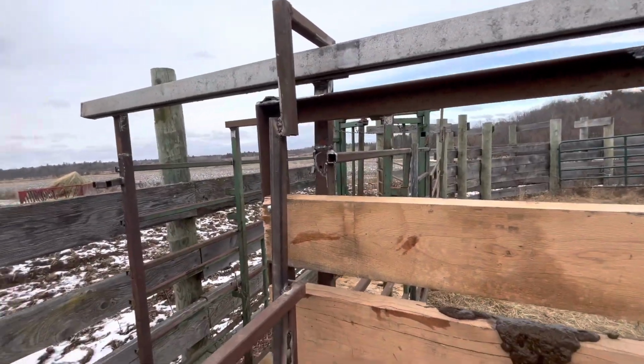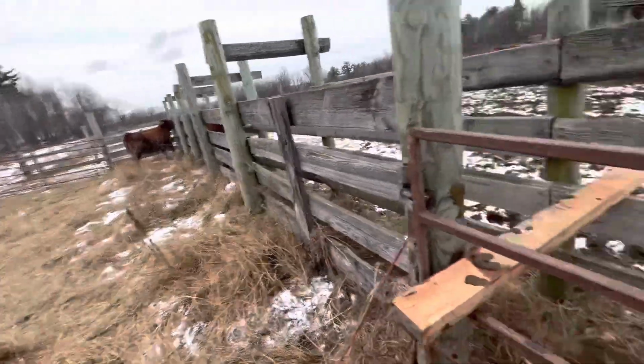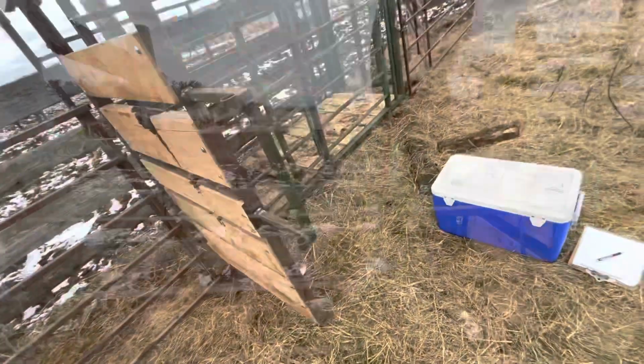Well, it looks as good as it is. Looks like crap, it is a piece of crap. Anyways, so I'm just gonna use these boards, try to lock them in. I need another one.